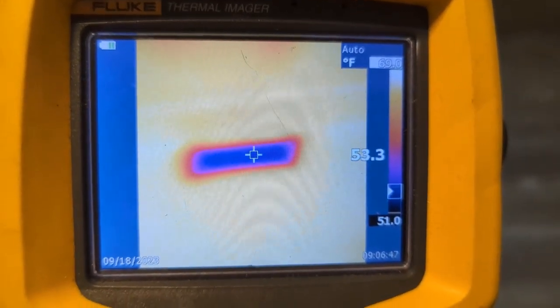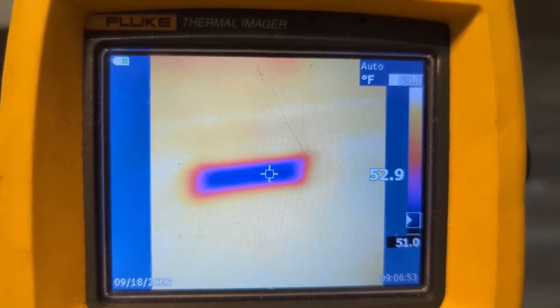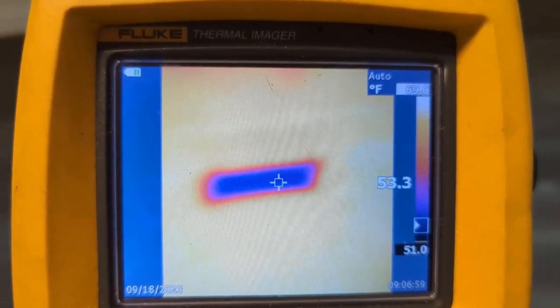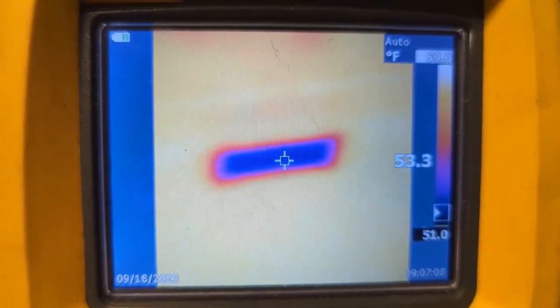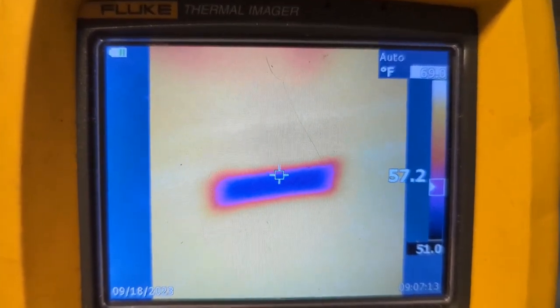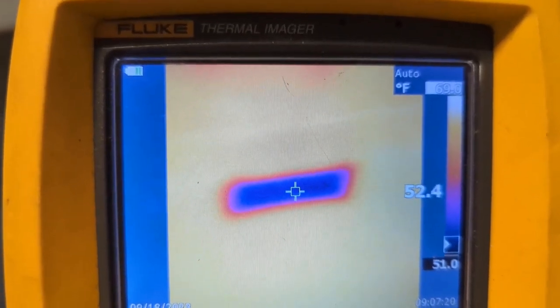We can also use an IR camera to check the registers. You can see that register there is a deep blue, and this kind of coincides with our temperature that we manually took from the registers upstairs. So this temperature is about 52, 53 degrees right here. Now, some home inspectors will just use an infrared camera like this to check if the AC is working. However, all this tells me is that the metal register cover is 52 degrees. It doesn't really tell me how much velocity is coming out of that register.